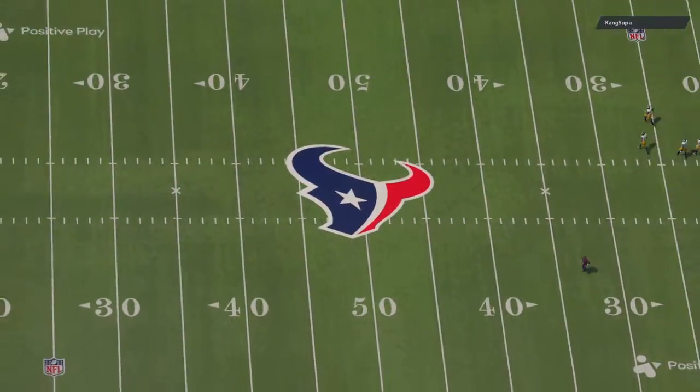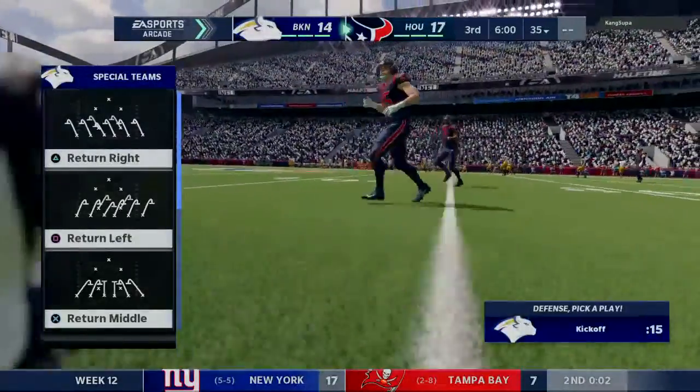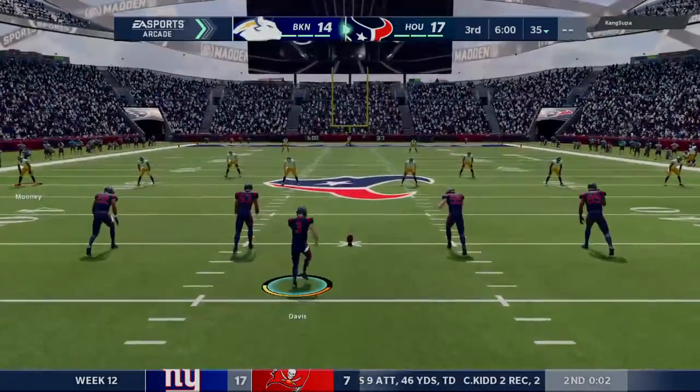So we've hit halftime. Just a field goal separating these two teams at the break. As we send you on over to Orlando for Jonathan Coachman in our EA Sports Halftime Report. Take it away, Coach.